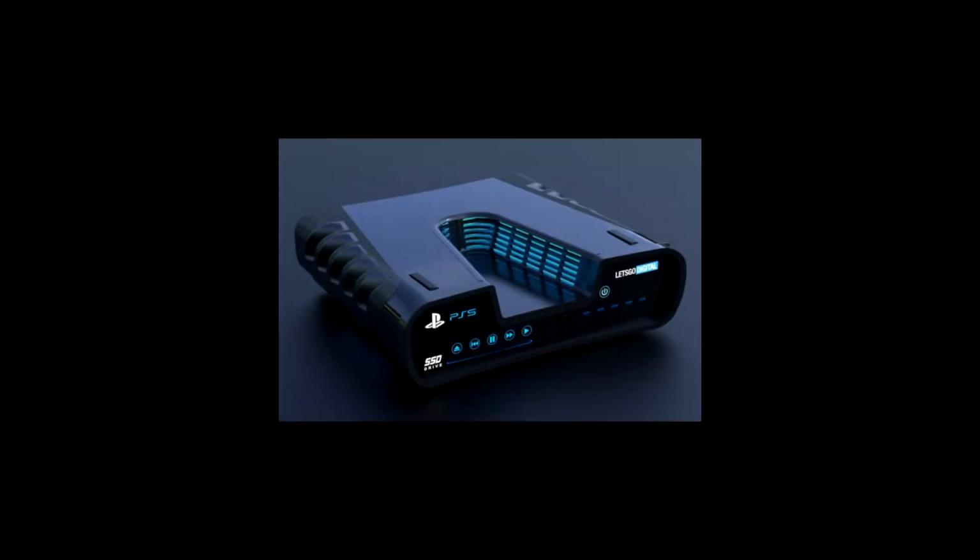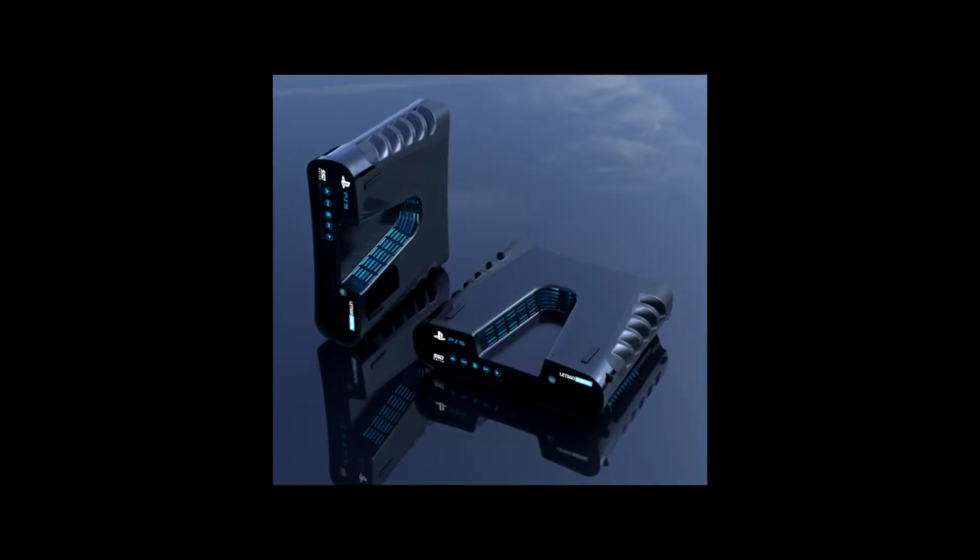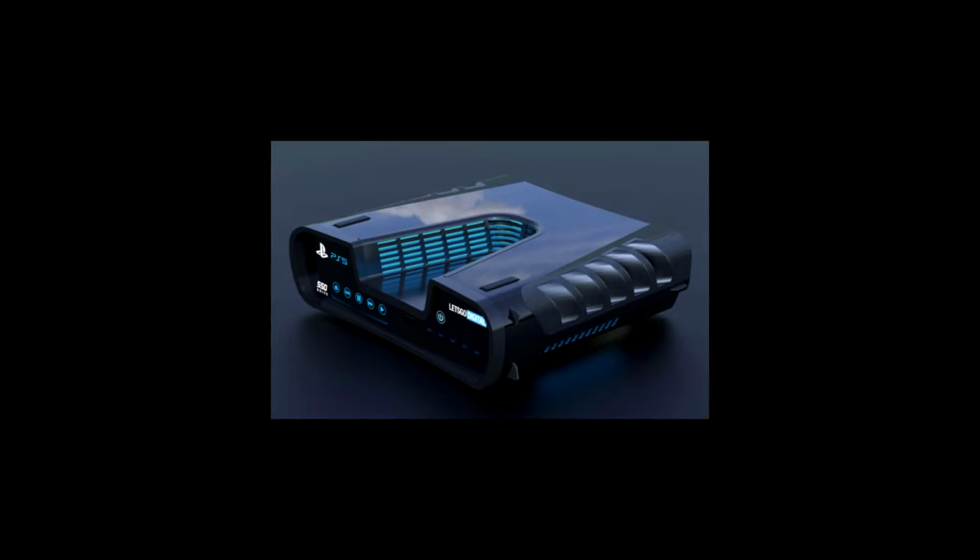Good afternoon, and it's a beautiful sunny summer afternoon outside, so I'm stuck in this office with the blinds drawn, talking to you guys. And the reason I'm talking to you guys is because the design of the PS5 has leaked, and it looks like an alien spaceship had a love child with a Roomba.